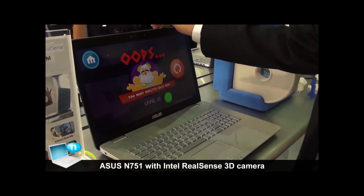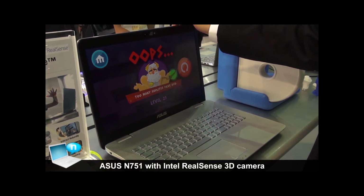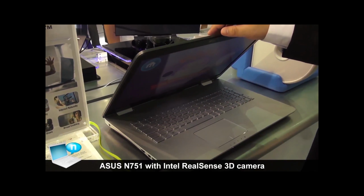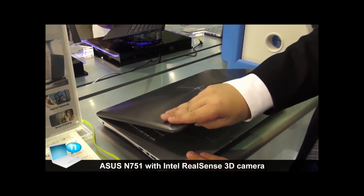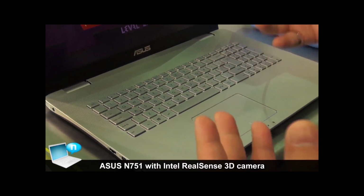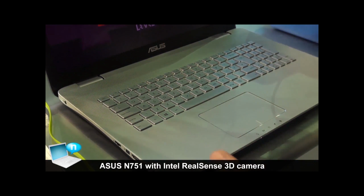Okay, this is the N751. It's also our newest product for 2014, and it's the 17-inch SKU. As with the 15-inch, we have the metal design with the LCD cover. And for the palm rest cover, we also have more circles on the palm rest to make the user feel the sound is better and feel cooler.